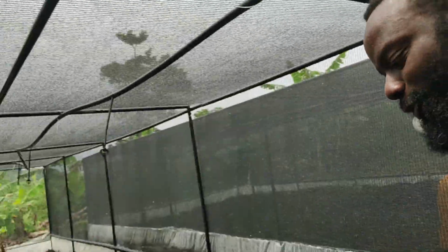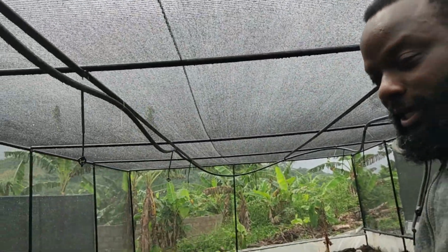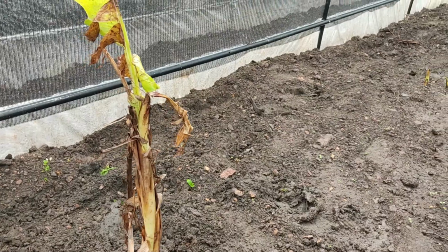So this is Trisolace. This is our Aburi project. We've been going in and out, doing a few videos here and there, and this is the final stage where we grow the vegetation. So these are some of the vegetation.